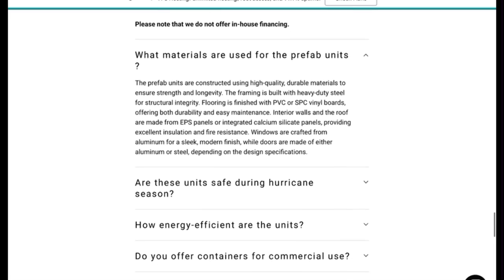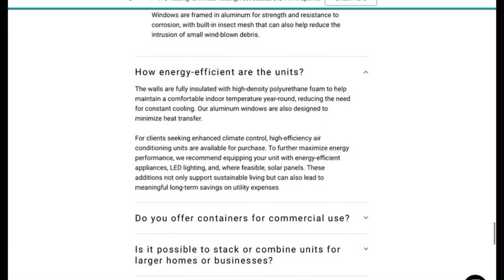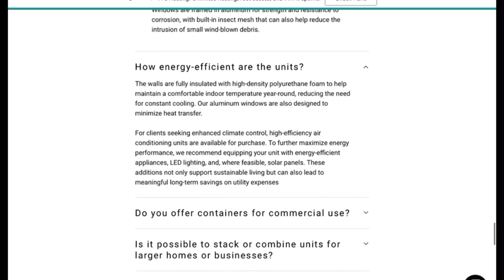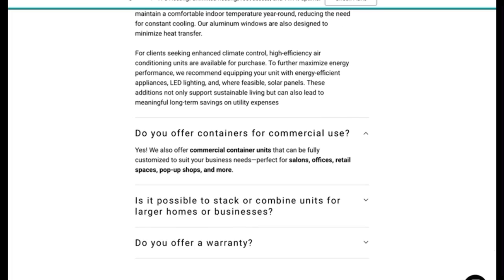What materials are used, and it begins to talk about the materials that are used. Are these safe during hurricane season? And it goes in depth as to why it is safe and discusses the materials used that make it safe. How energy efficient are the units? The walls are fully insulated, with high density polyurethane foam to help maintain a comfortable indoor temperature, etc. You can read more at the site.